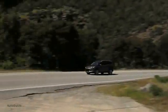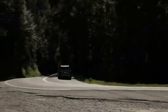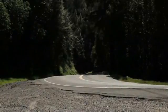So you kind of feel the bump in the front, and it absorbs it, but you kind of feel it wiggle out the rear, the back end of the car. It just has a bit too much spring.